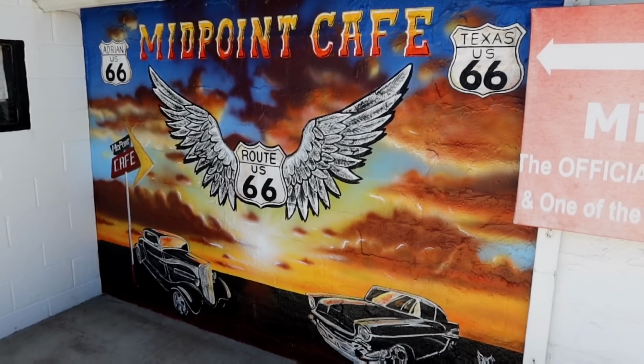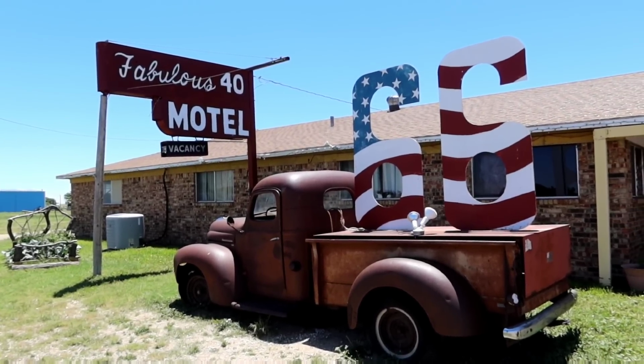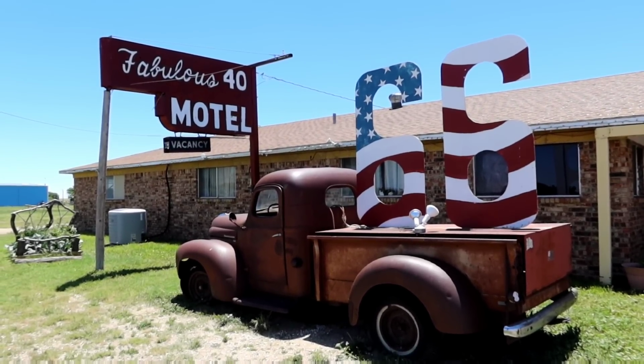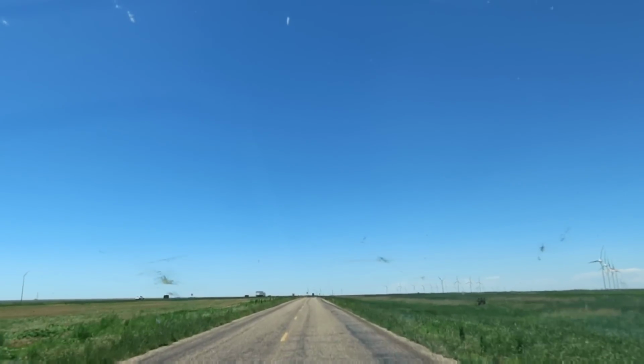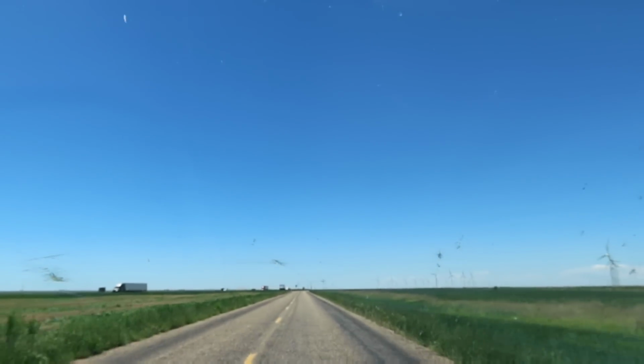Good meal, Midpoint. Well, it's been a fun stop here at the Midpoint Cafe and visiting this town of Adrian, but we gotta get going. We gotta move along. Hey, Scott, you know what's next? Talk to me. Getting out of Texas. Time to go to New Mexico. Alrighty, here we go. We have kind of a long way to go before we really see anything next, so kick back and enjoy the ride for a while.